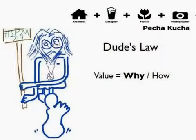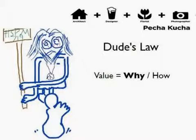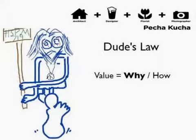So on a more relaxed note, another slide talked about Pecha Kucha in terms of Dude's Law. So I drew you a picture of an informative dude. Dude's Law stresses the value of the practice, emphasizing the why over the how. I gave you the how, 20 slides at 20 seconds a slide. So why use Pecha Kucha? You'll have a clear and more concise presentation without any blah blah blah just reading off the slides.